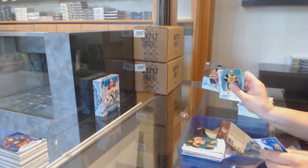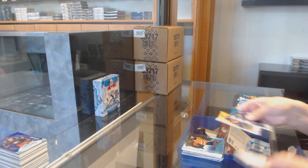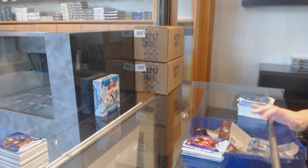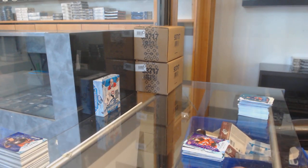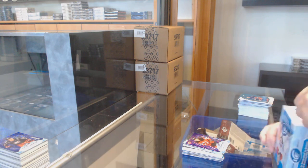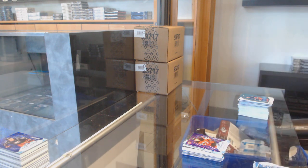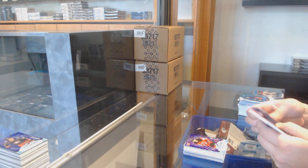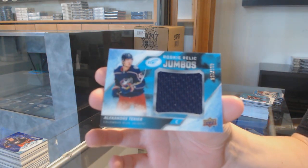Green for Edmonton, Leon Draisaitl. $9.99 rookie for Edmonton, Gaetan Haas. Green for the Islanders, Matthew Barzal. $4.99 rookie for Washington, Martin Fehérváry. And Sub-Zero number /999 for New Jersey, Jesper Bratt. Detroit, Anthony Mantha, rookie relic jumbo jersey number /199 for Columbus, Alexander Texier.